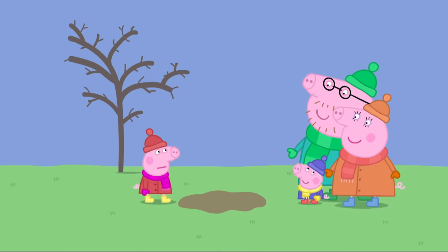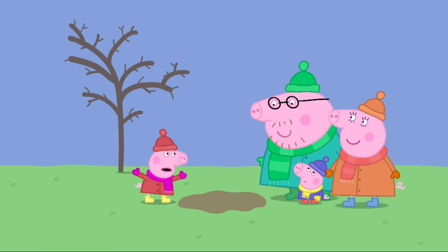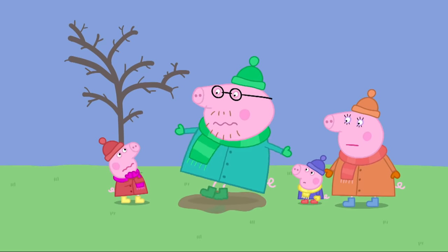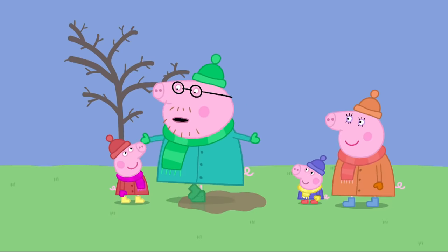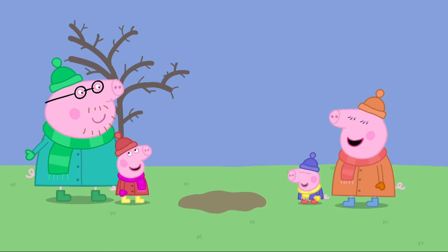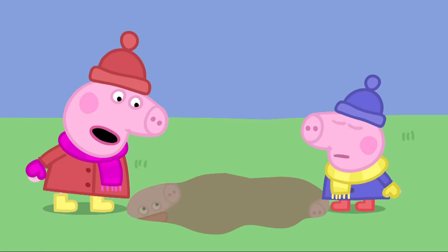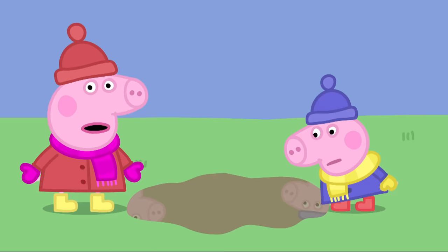Here are Mummy Pig and Daddy Pig. Oh, good! A muddy puddle. Daddy Pig loves jumping in muddy puddles. Stop, Daddy! That was close. Lucky I've got such a good sense of balance. Daddy, the puddles are icy today. We can't jump in them.